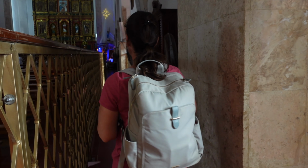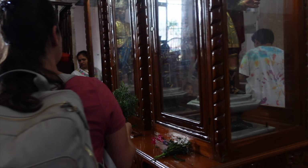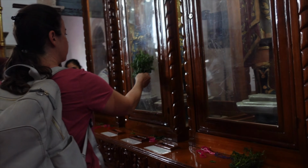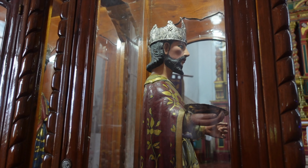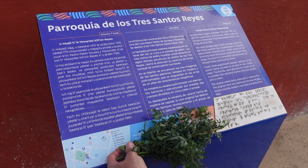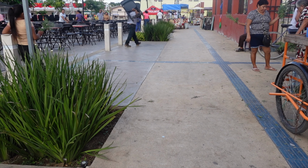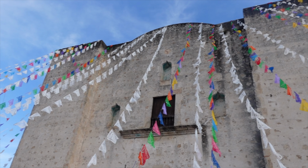used with it. Essentially, on January 6th, you will see a lot of people lined up here to touch the glass that encloses the 3 wise men. It's like giving a gift to them and then in return, they grant you cleansing and protection. I think that is such a beautiful tradition and I'm glad that we kind of got to experience it a little bit on our day trip here.